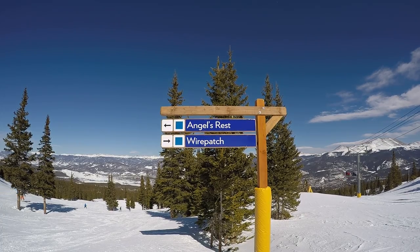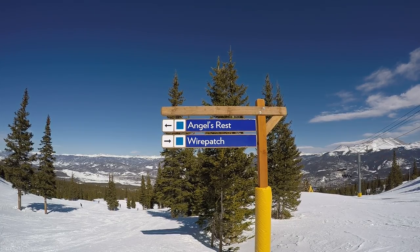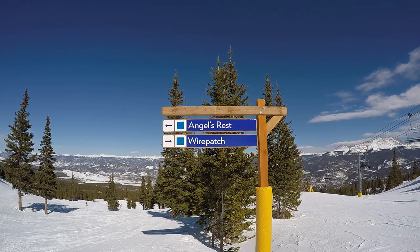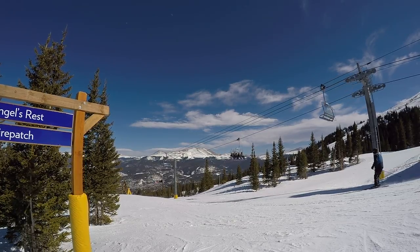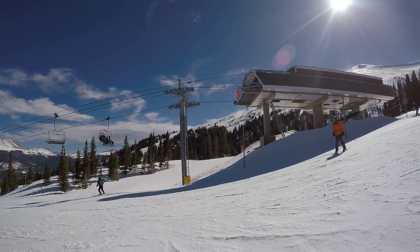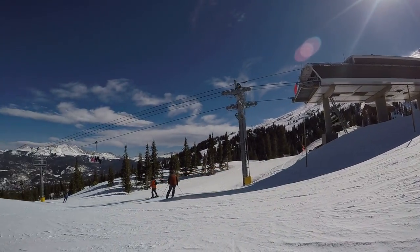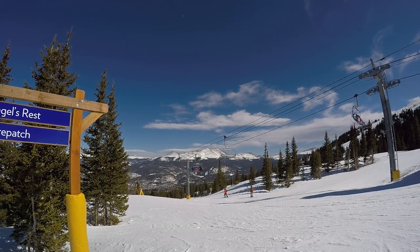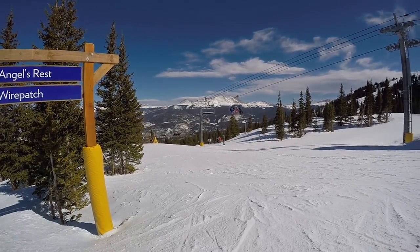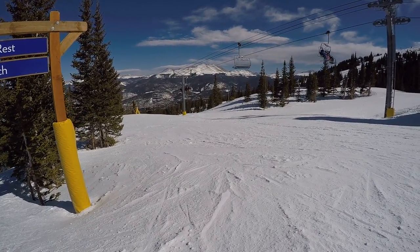Right now, I am standing up at the top of the Independence Chair and the top of both Angel's Rest and Wirepatch. We are going to take Wirepatch to skier's right, but this is the Independence Chair in the distance. The very top of it right there, looking right at the sun. And we are going to take Wirepatch, which is just past that lift tower with the yellow pad around the bottom of it. So, let's go make some turns.